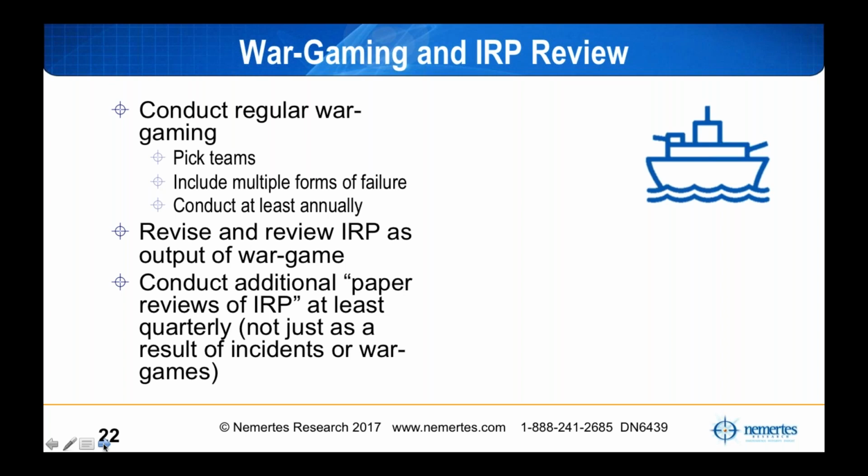Last but not least, when it comes to revision and review, you should be doing paper reviews of the IRP at least quarterly. I mentioned the whole issue of what do you do when the contact names are no longer valid?